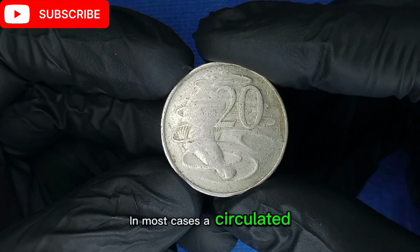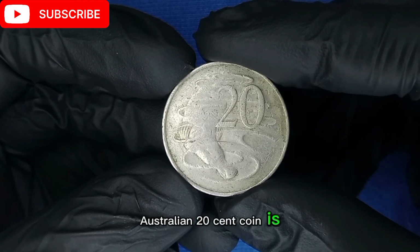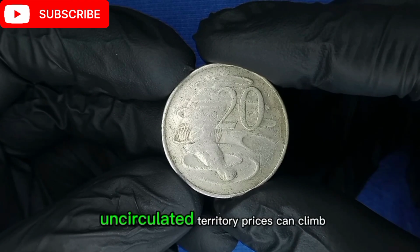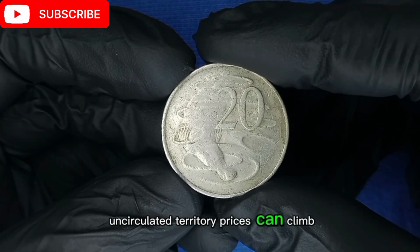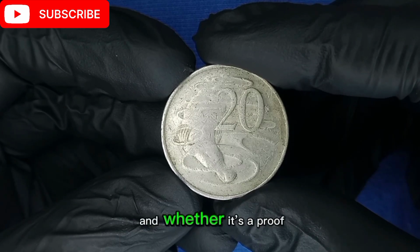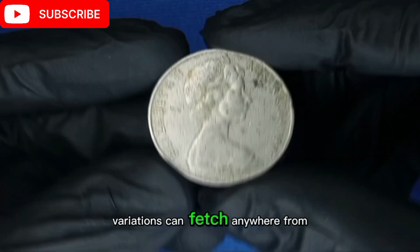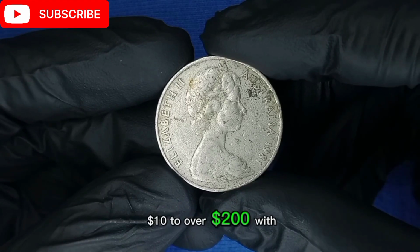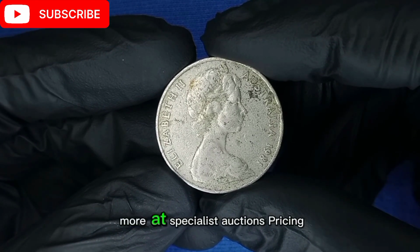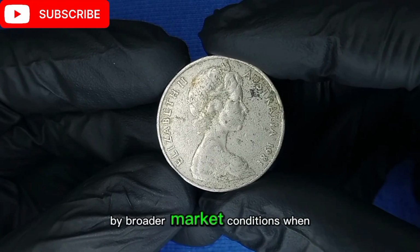In most cases, a circulated 1981 Australian 20-cent coin is still worth its face value of 20 cents. But when we move into uncirculated territory, prices can climb to several dollars per coin depending on the grade and whether it's a proof strike or error coin. Rare variations can fetch anywhere from $10 to over $200, with exceptional examples selling for even more at specialist auctions. Pricing is also influenced by broader market conditions.